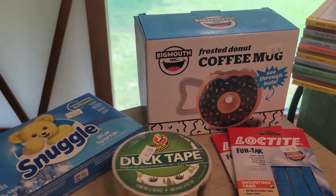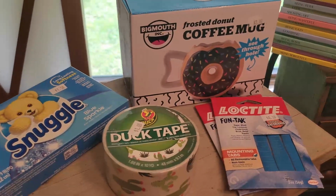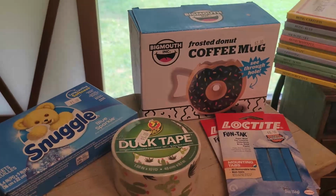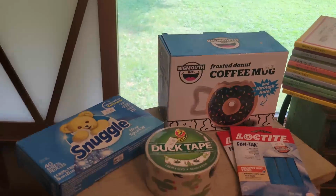Coffee mug says Frosted Donut. That was $2. I think these were all at the same sale, but that's adorable. The Big Mouth mugs, they're novelty mugs. It's a gag gift more than anything else. So that will go out to my booth.